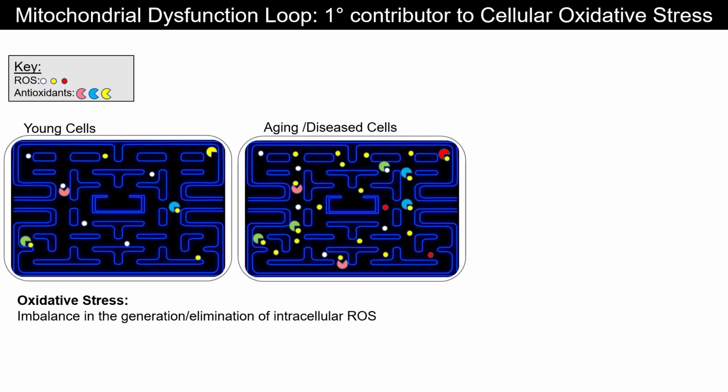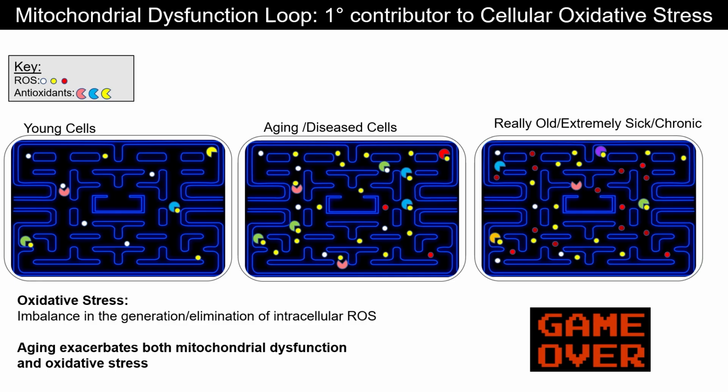And so in terms of Pac-Man, imagine this is a young cell and an aged or diseased cell, with the ROS as little dots and the antioxidants as little Pac-Men. Mitochondrial dysfunction contributes to oxidative stress, which also increases as you get older. And so what we're really trying to see is how we can prevent the game over situation.